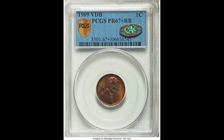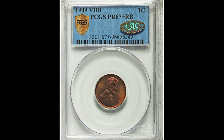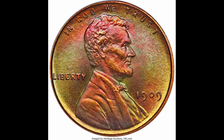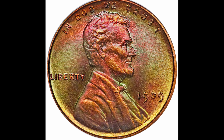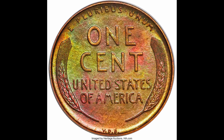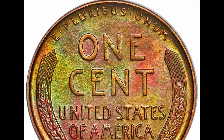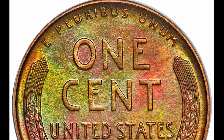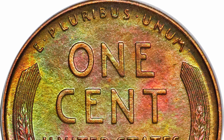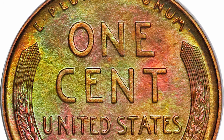But the biggest reason why this coin sold for $258,500 is mainly because this is a really old coin. Again, remember, 1909 is the first year they ever minted the wheat cent penny. This is the VDB penny, meaning that if you flip the coin over and look on the back bottom center of the coin, you will see the initials VDB. Now, VDB is the engraver and designer of this coin, so it does have some significance there.